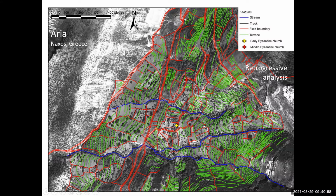And this is a completely typical situation on Naxos and many other areas. In fact, we have this stratigraphy in the landscape where the terraces are older than the dry stone walls, which in this case are thought to be 18th or 19th century. But this is only a relative chronology, and it doesn't give us absolute dates on the age of these terraces. So the key question remained: how old are such terraced features?